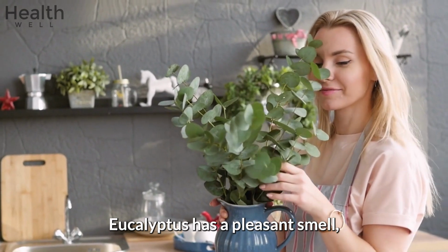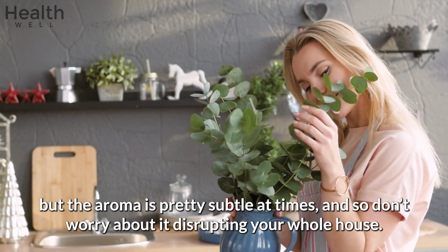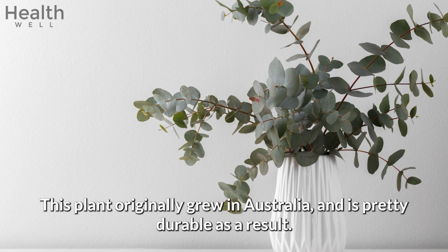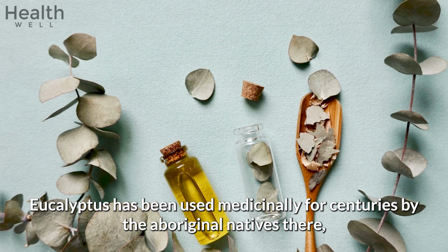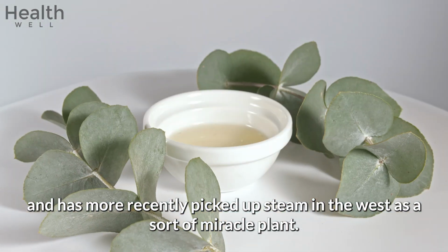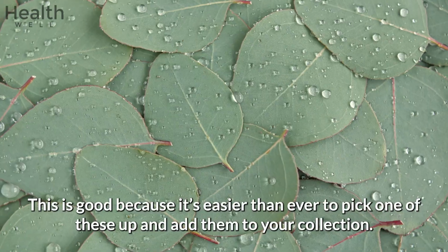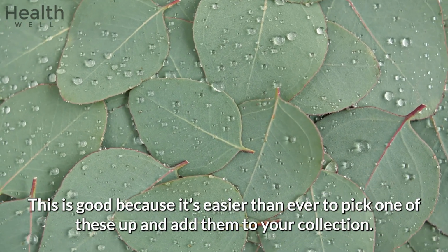Eucalyptus has a pleasant smell, but the aroma is pretty subtle at times, so don't worry about it disrupting your whole house. This plant originally grew in Australia and is pretty durable as a result. Eucalyptus has been used medicinally for centuries by the Aboriginal natives there, and has more recently picked up steam in the West as a sort of miracle plant. This is good because it's easier than ever to pick one of these up and add them to your collection.